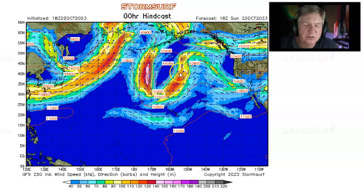And of course, low pressure, if it's strong enough, generates winds. Winds, as they get traction on the ocean surface, generate seas. Seas, as they radiate away from the fetch area, eventually turn into swell. And swell, when it hits your beach, of course, turns into surf.